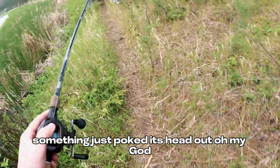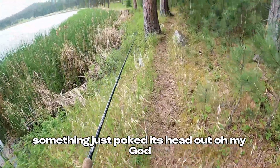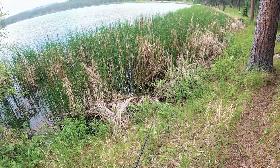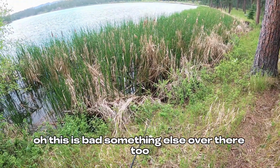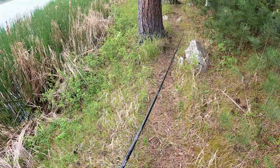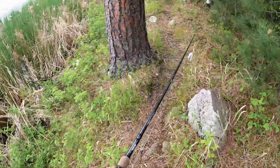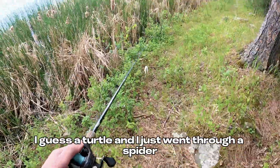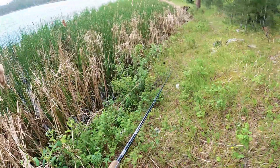What was that? Something just poked its head out. Oh my god, there is like, oh, this is bad. Something else over there too. Goes again. I think it's a turtle. Yeah, I just went through a spider web.